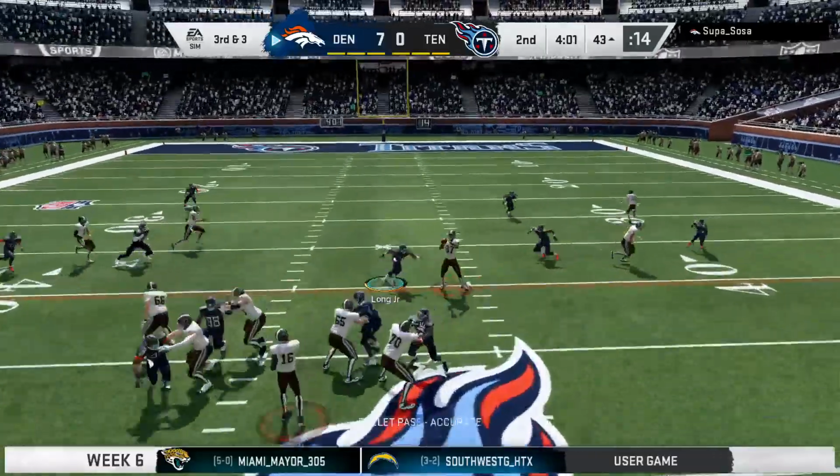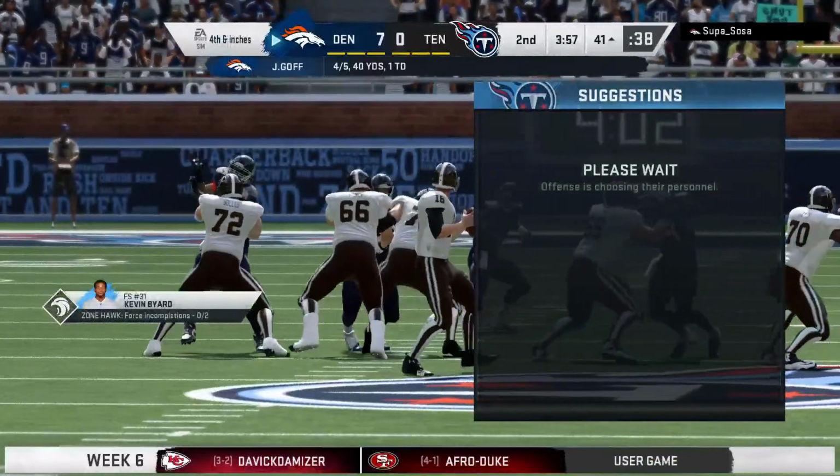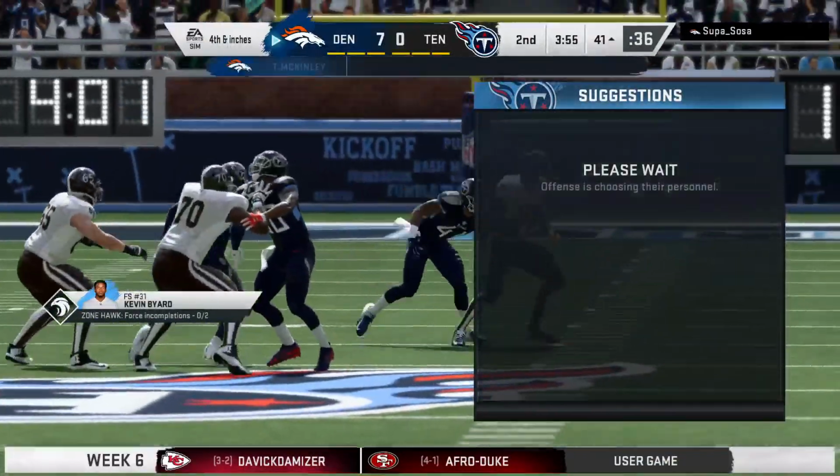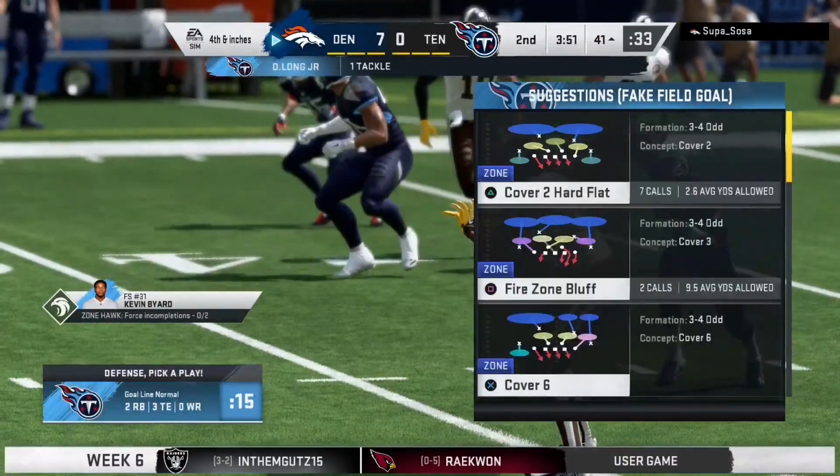Out of the gun. And it's a short one here, complete to the tight end. And boy, he is very close to a first down, but from where they're spotting that football, he's going to be a foot or so short.